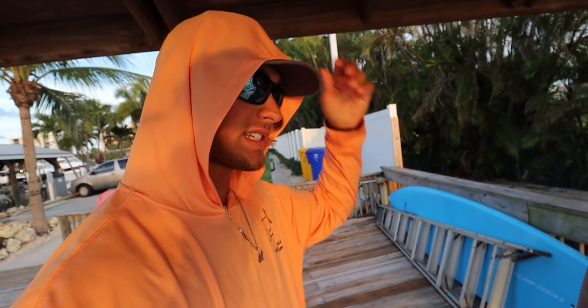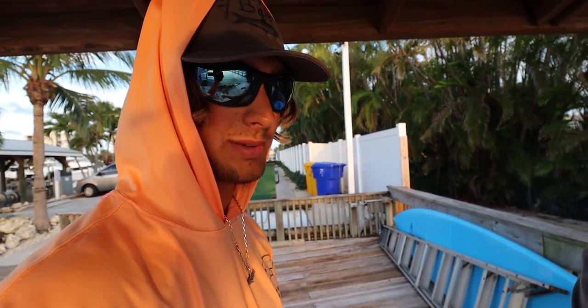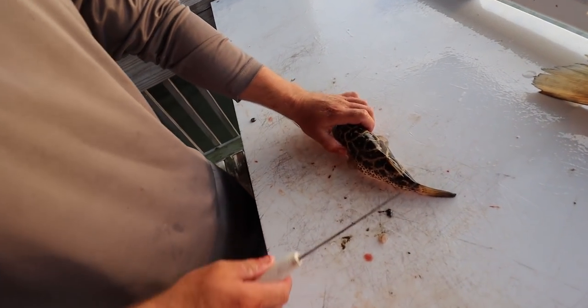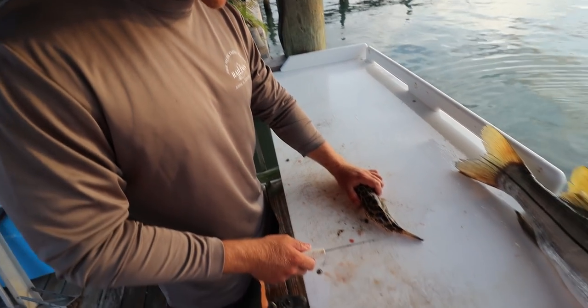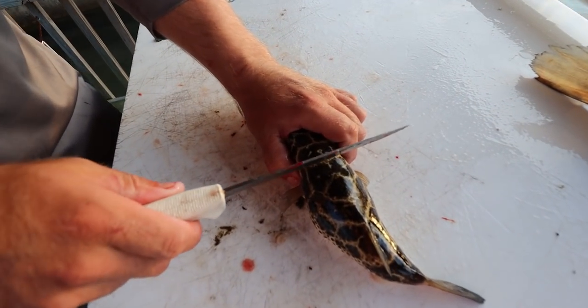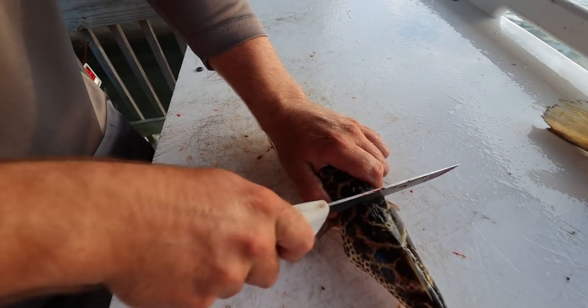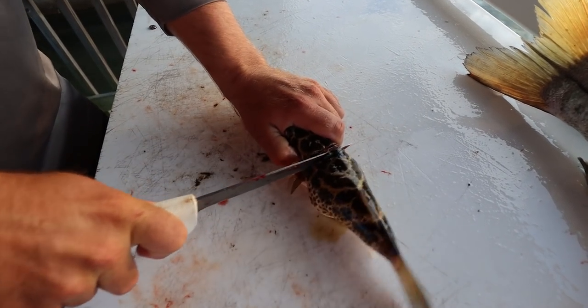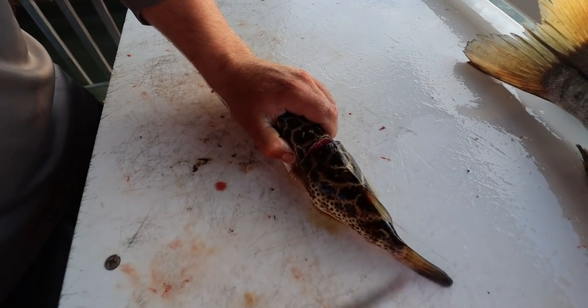All right, TJ's gonna show you guys how to clean one of these toadfish. I actually don't wanna do it because I've never done it and I don't wanna give instructions. So we're gonna take it away to Jay here. He's still kind of alive. Alright, so grab like in front of the pec fins here. So then you know kind of where to cut right behind him. Just cut, there's the backbone. And you'll hear it kind of go through, right, just like that, and stop.